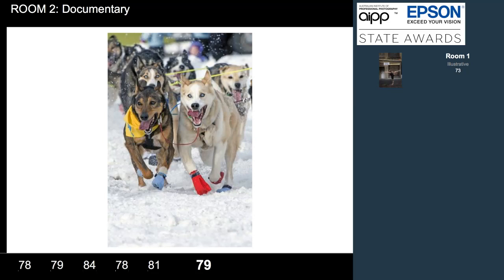So I just love the expression and the emotion, and even there's snow flying. And the composition, at first I thought maybe that's not quite right either, but you actually need some space for these dogs to run into. So I really believe that this is a really good solid silver image. I think it could even go higher if it was presented better.